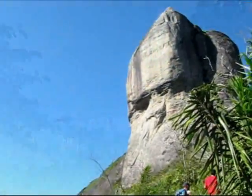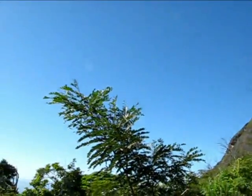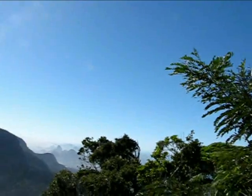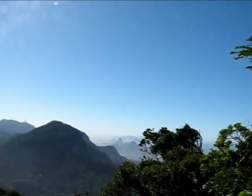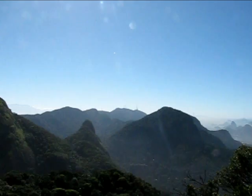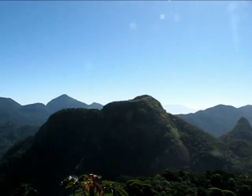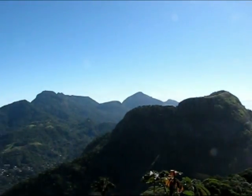We're here at the first of the lookouts here at Pedra da Gávea. You can see some pretty spectacular views of the rest of the city. If you look way out there, you can see Pão de Açúcar, or Sugarloaf, one of the famous landmarks here. Behind that mountain is Cristo Redentor, and just all the mountains that surround Rio and the Tijuca National Forest.